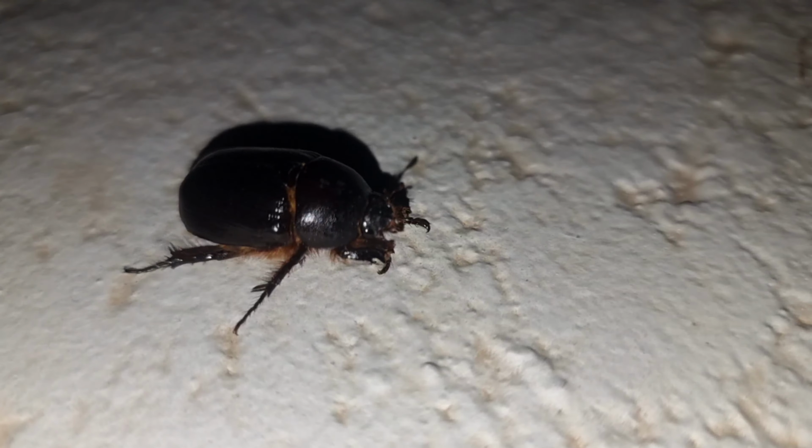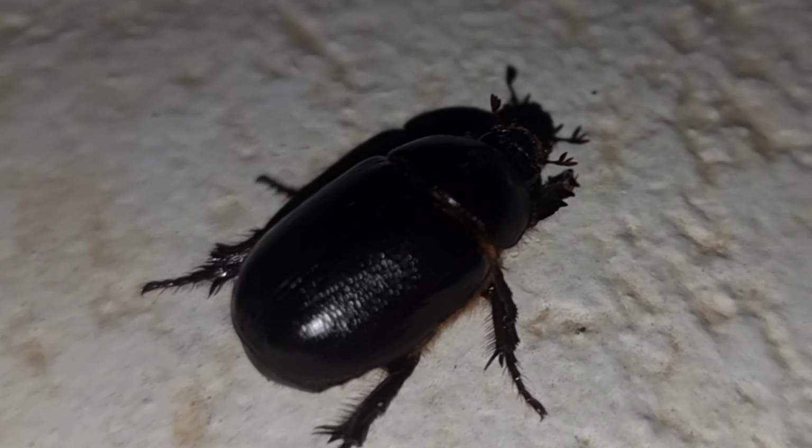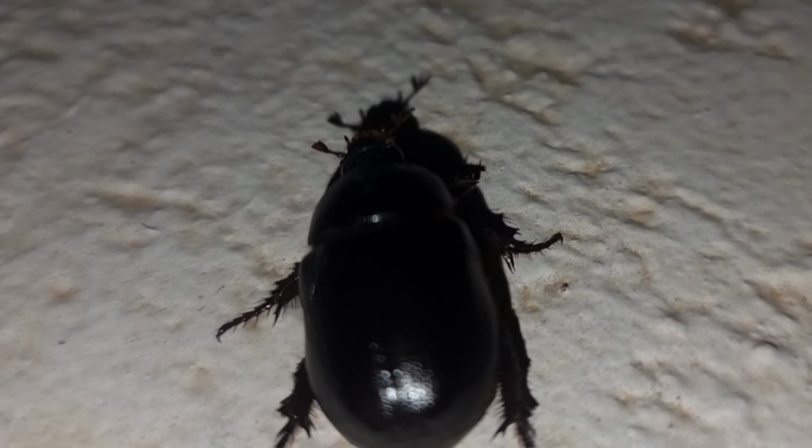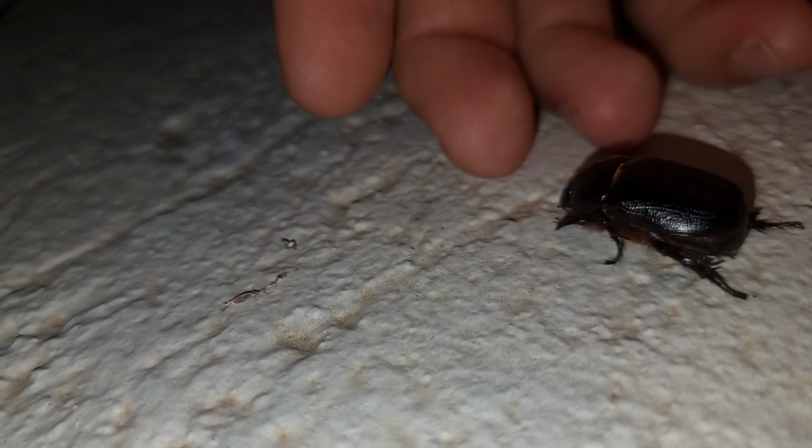So the first thing I found was this beautiful beetle. It was buzzing around and it hit a light. It dropped onto the floor, that you see it now, and I managed to capture it on film. It didn't look injured, but it was definitely beautiful. Oops, sorry buddy.